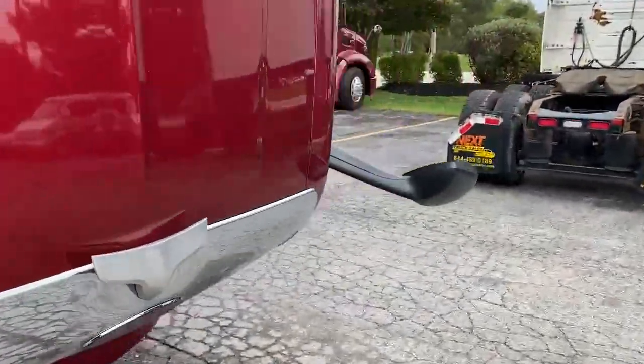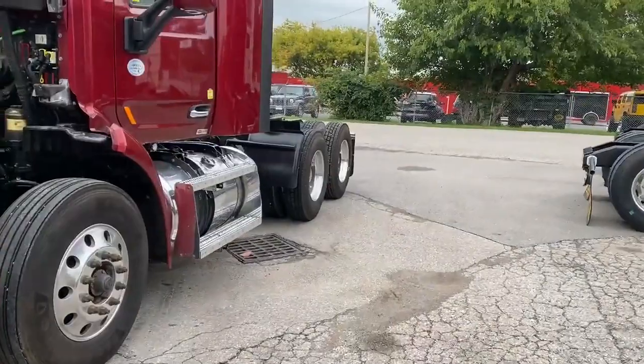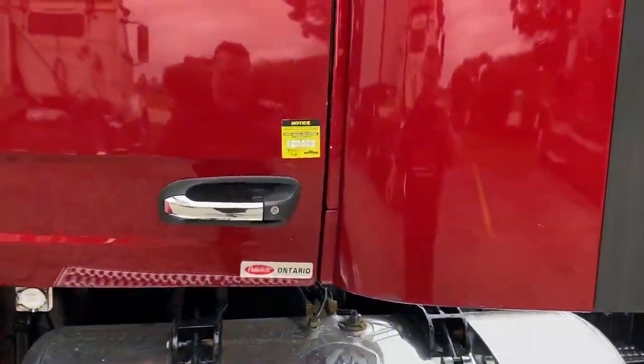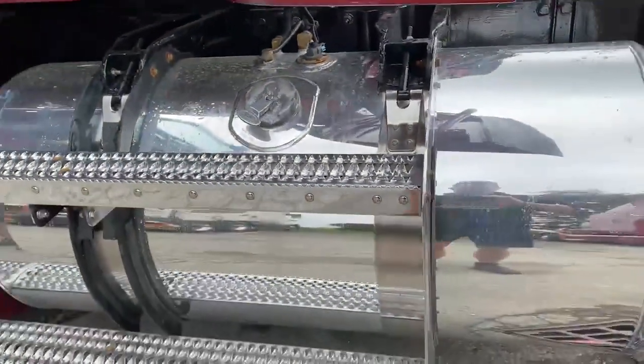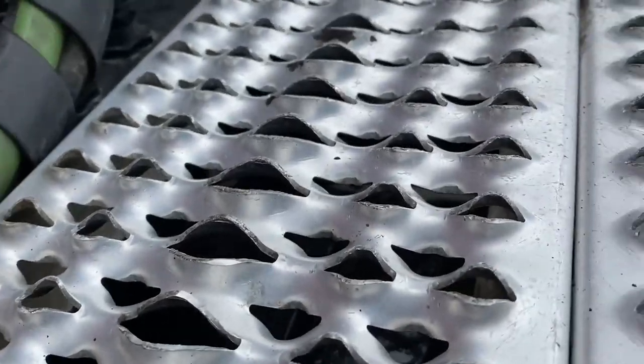We haven't completed the DOT yet. We do that prior to the truck being delivered. So the DOT is not done, and there's a specific reason why we do that. I'm going to turn off the key so you can hear me a little bit better. Things like this air leak that I hear will be dealt with prior to delivery.